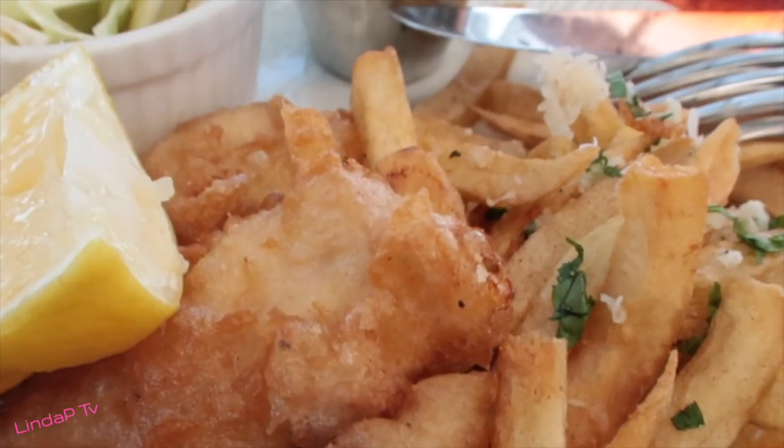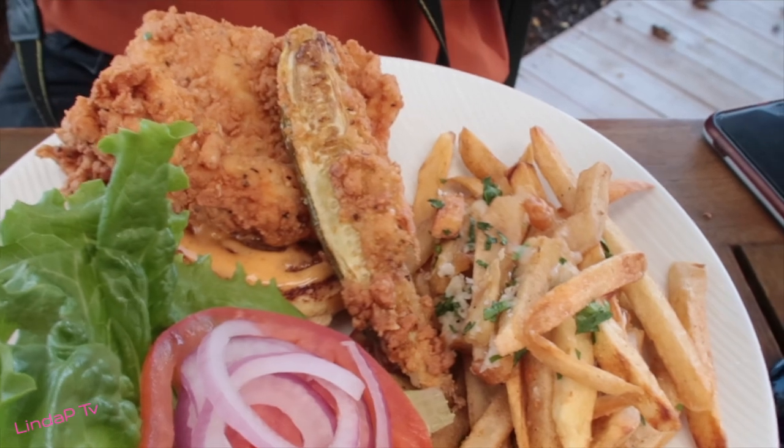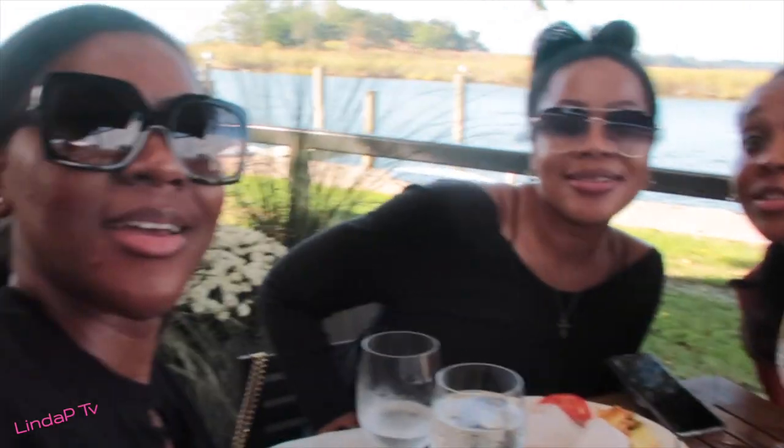So for lunch, we started with the crispy hot wings. We got the beer battered rockfish with Asiago fries, the crispy chicken sandwich, and the crab cake sandwich. All so delicious. The aftermath and consensus is that the food was delicious. Get the chicken sandwich, the crab cake, and the beer battered fish. And the drink, the pomegranate drink.